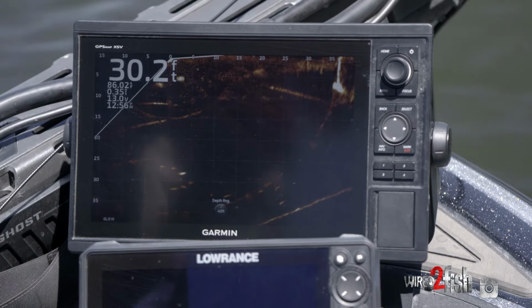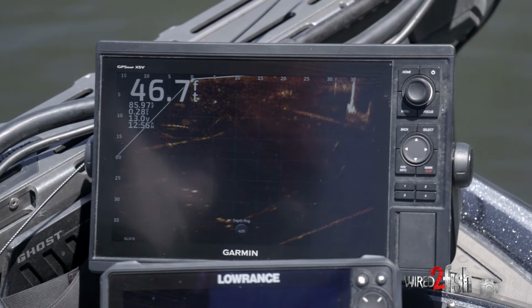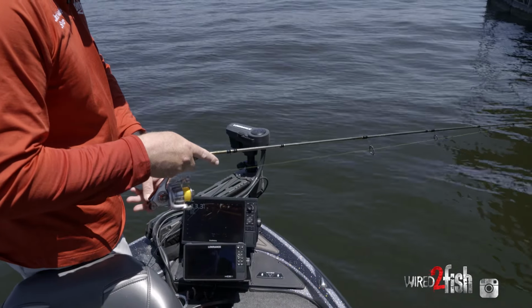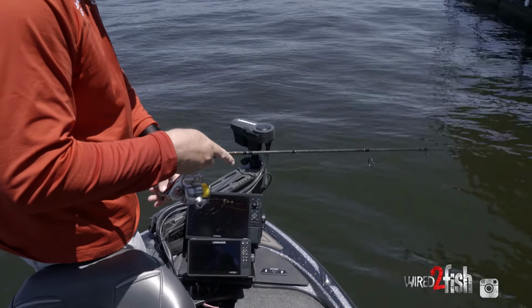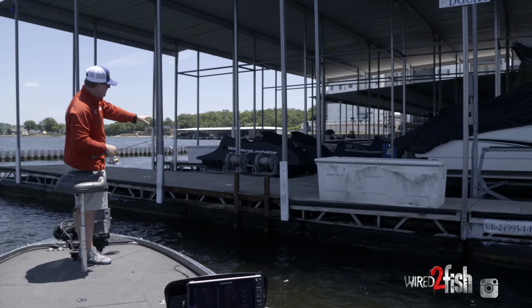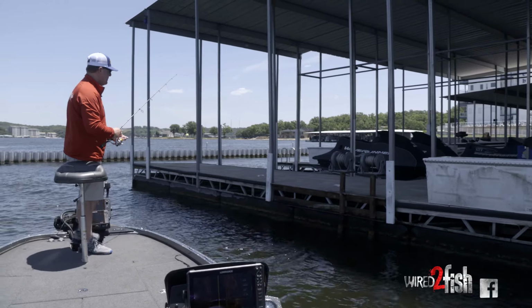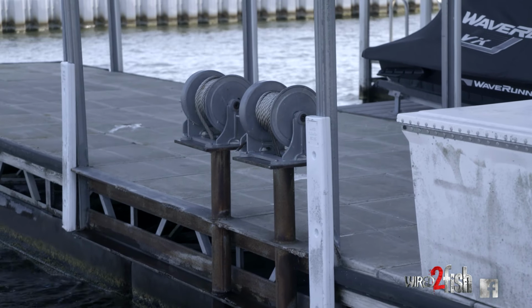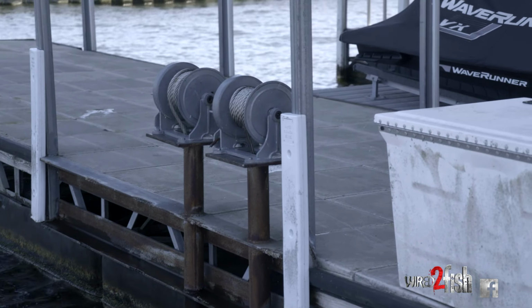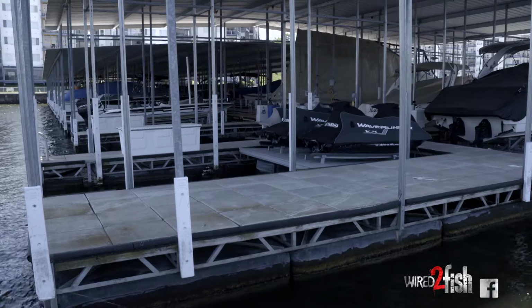A lot of times people have in their minds, hey, these fish are only gonna be this deep to this deep. And quite a bit of the time they've got a pretty wide range of depth that they're gonna be hanging out in. Most likely, you see these cables right here, those fish are relating to those cables down there. The crappie, they just love hanging around these things. I really fish these things a lot in the cooler months of the year, but reality is the fish hold on them all year long.